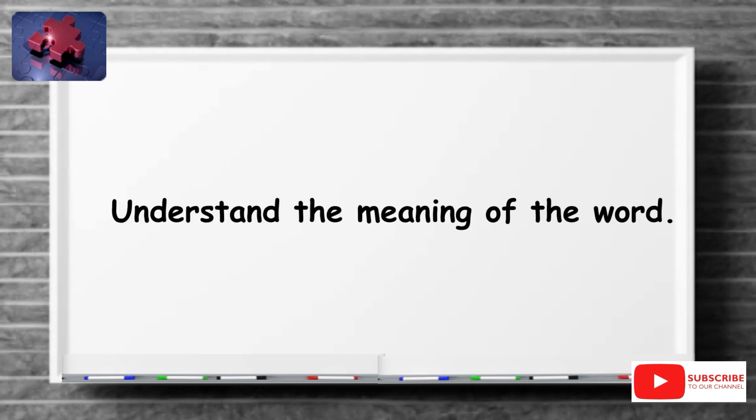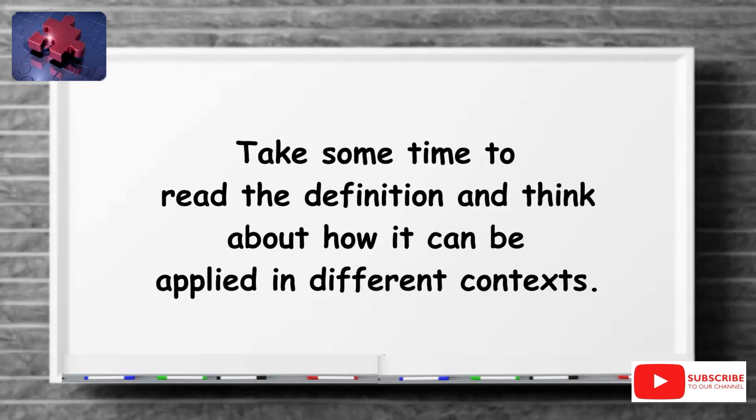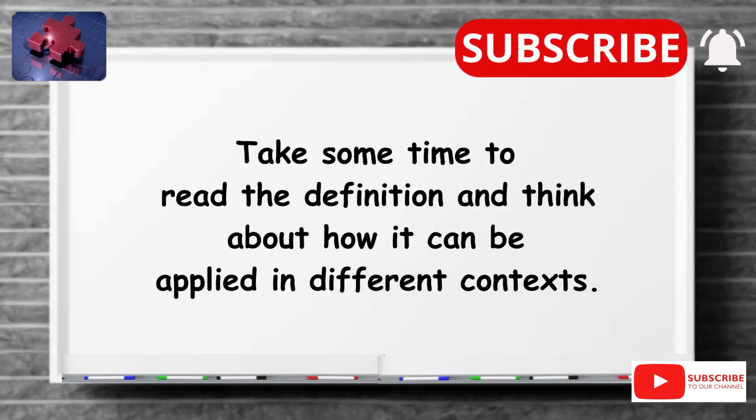Understand the meaning of the word. Before you can use cumbersome in a sentence, you need to understand what it means. Take some time to read the definition and think about how it can be applied in different contexts.